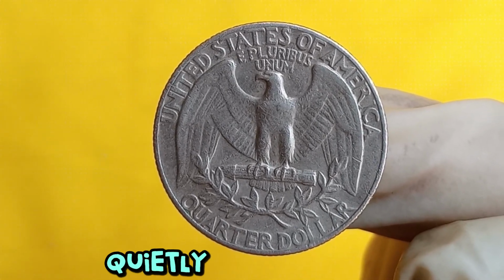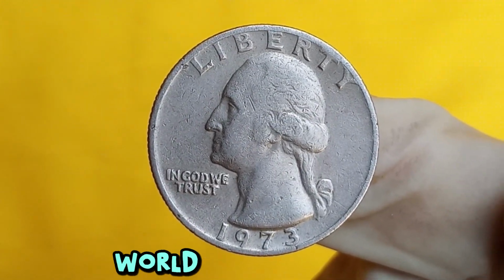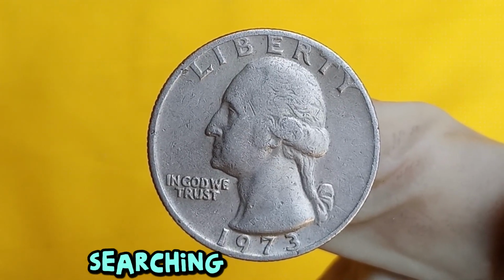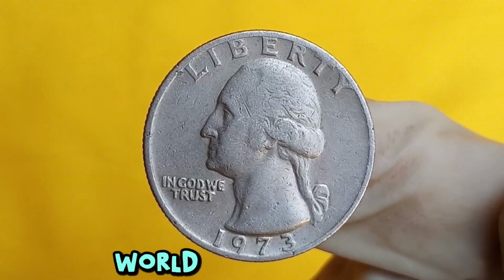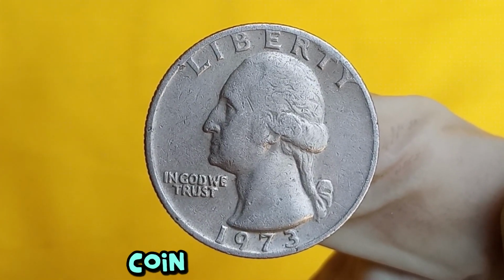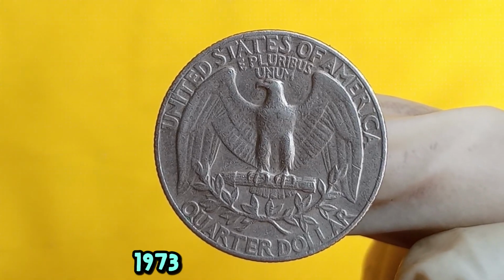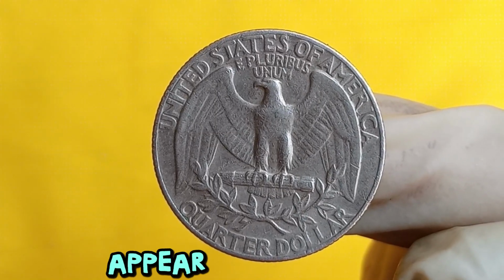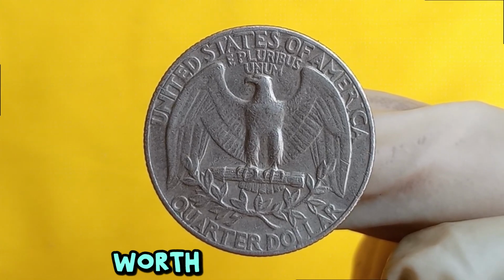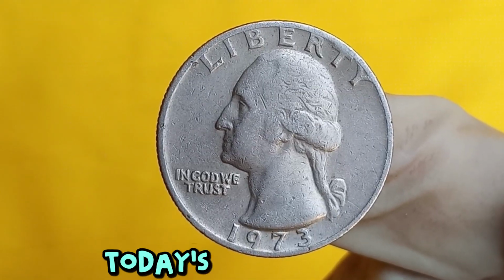Coins that once passed quietly from hand to hand can suddenly become the center of attention in the collector world. The thrill of finding a rare coin is something that keeps collectors searching, learning, and exploring the fascinating world of numismatics. So the next time you look through your pocket change or open an old coin jar, remember that history might be sitting right in front of you. The 1973 Liberty quarter dollar may appear simple, but in the right condition and with the right characteristics it can become a coin worth an astonishing $779,372 in today's collector market.